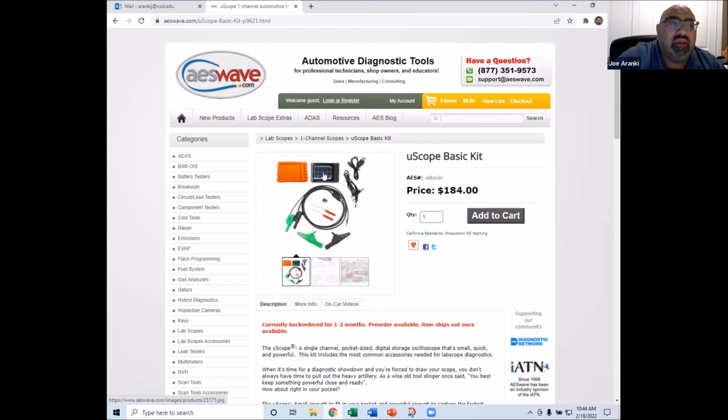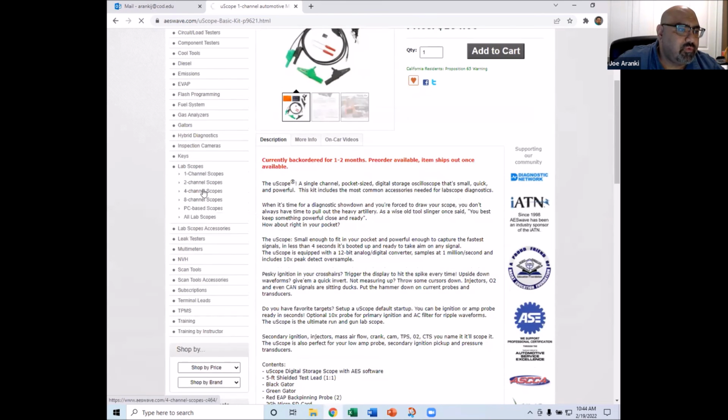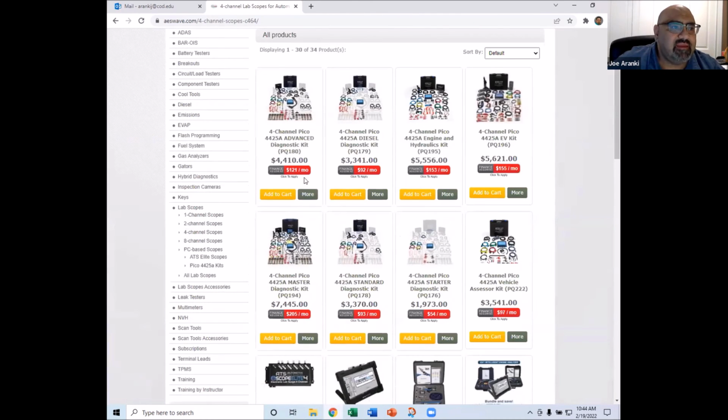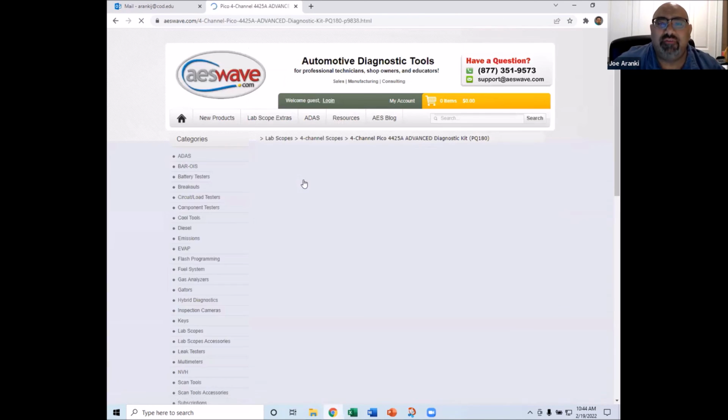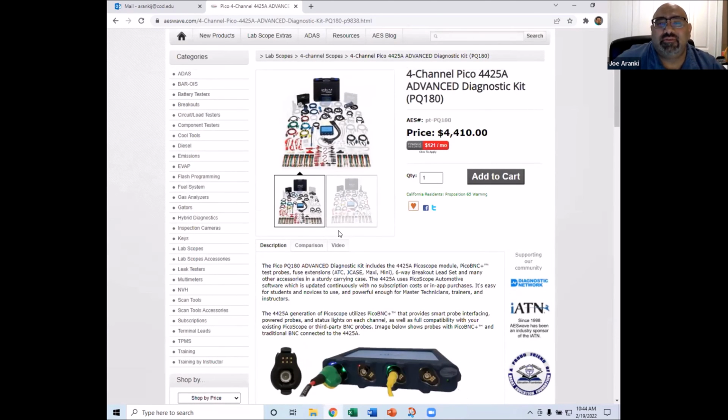So for the money, compared to lab scopes, a 4-channel is the traditional automotive scope, and even now most are moving to 8. Oh, wow. But then you see the jump from $200 to $4,500. It's worth starting out with the small one, so you can practice with it and play with it. Okay, thank you. Sure. Thanks for sharing that, Joe. Sure.